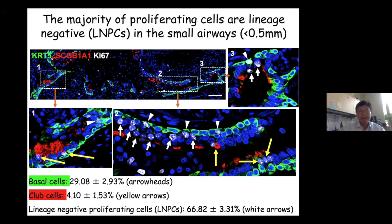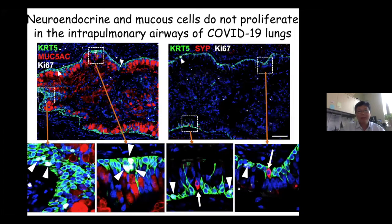We also looked at other cell types, for example mucin secreting cells, which are marked by MUC5AC. We don't see any of them proliferating, in either large airways or small airways. None of the proliferating cells are marked by MUC5AC. Also, we looked at the neuroendocrine cells as well, and none of these neuroendocrine cells express Ki67, suggesting that both mucus secreting cells and neuroendocrine cells don't proliferate.